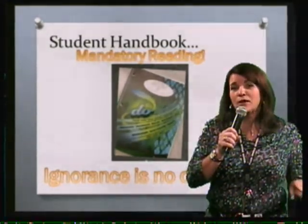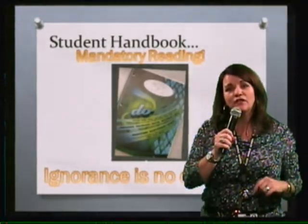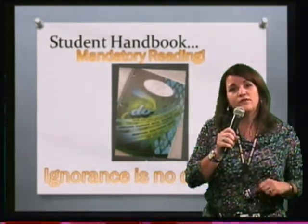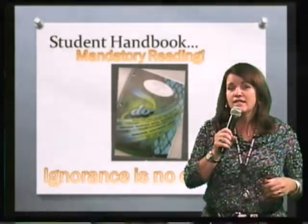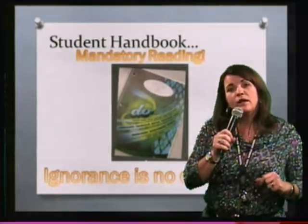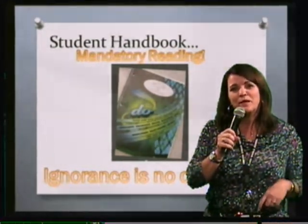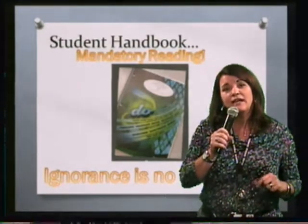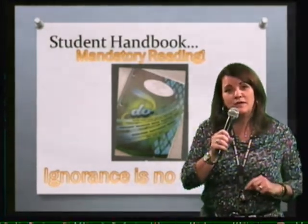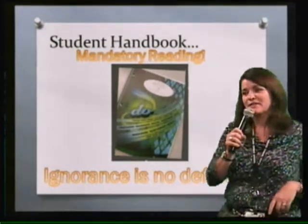So please don't let them tell you, no, Mom and Dad, you can't look at my backpack. Continue to be actively involved and tell them you need to clean these things out. I need to see what's in there for their protection, as well as helping them keep you informed about what's going on at school. So please take time to read pages 1 through 23 with particular attention on pages 18 and 19 of the student handbook.